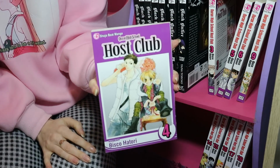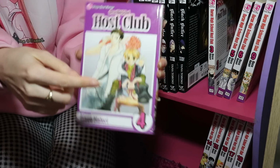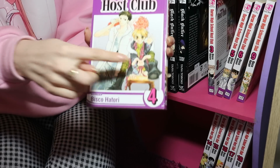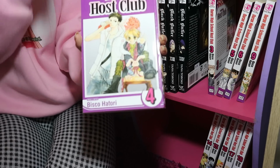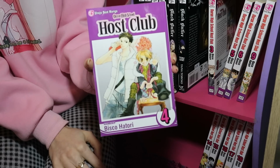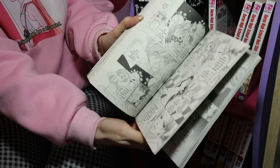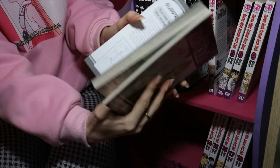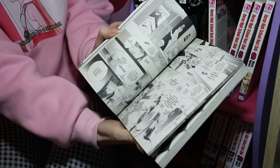Here we have Honey and Mori. Honey is actually, I think, the oldest in the whole host club. This is his bunny. And this is his cousin. God, I haven't read it in ages. Mori, who is super tall and very stoic but very cool, and he takes care of Honey. I ship it, don't tell anyone. It's totally sweet.